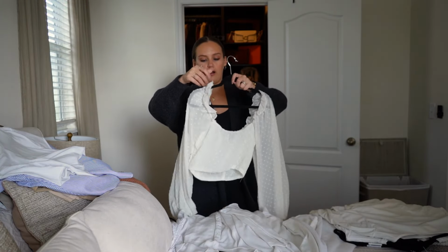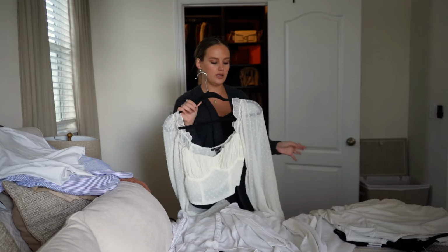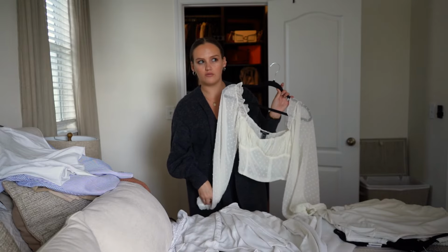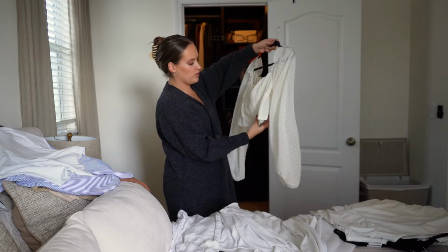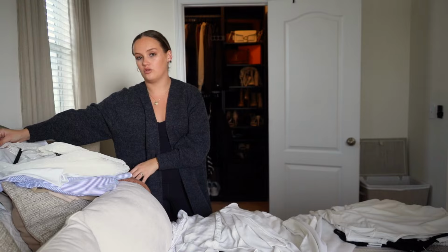This shirt, I'm not sure I'll wear. Another bridal outfit. I think I wore this when I picked out my wedding dress. So it's really sweet and sentimental, but I just don't really wear this type of shirt that often on my own. I also kept it a few times thinking I would, but it's just really not my go-to style. I'm gonna put it in the maybe, but I know it's probably going away.